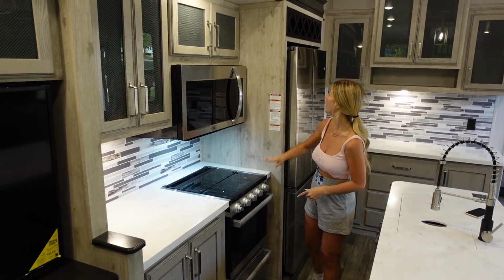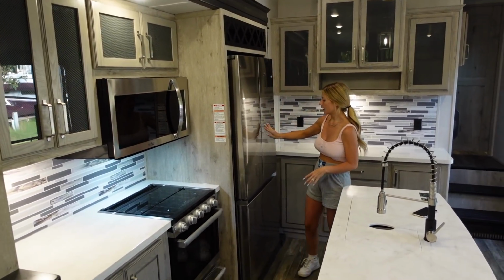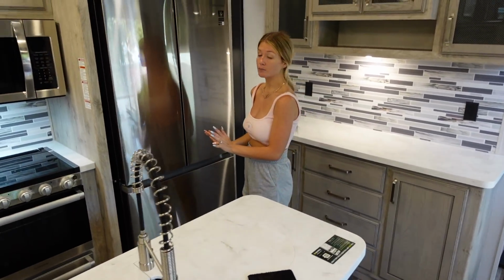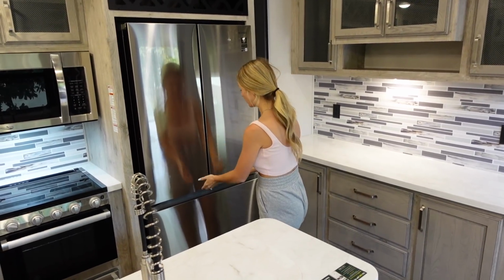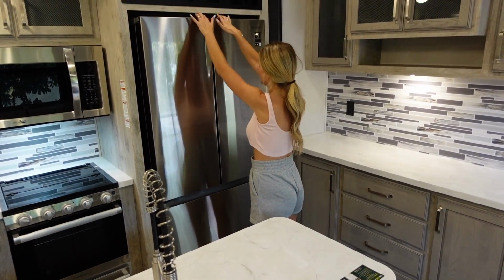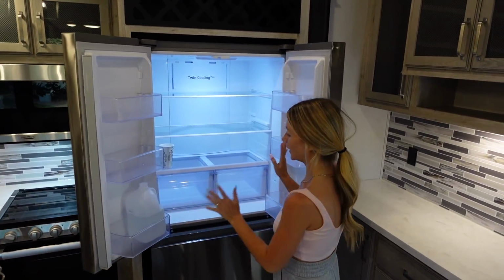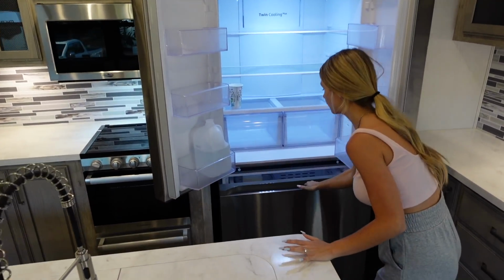There is a wine rack up here, and a residential fridge, I think it's called. And I love having this type of fridge because you can stop all the fingerprints. There's handles down here and up here. And then I'll open it up so you guys can see. I love this fridge. And then we have a pull-out freezer.